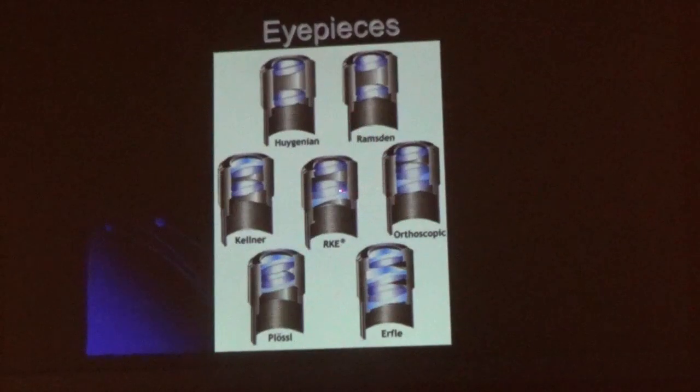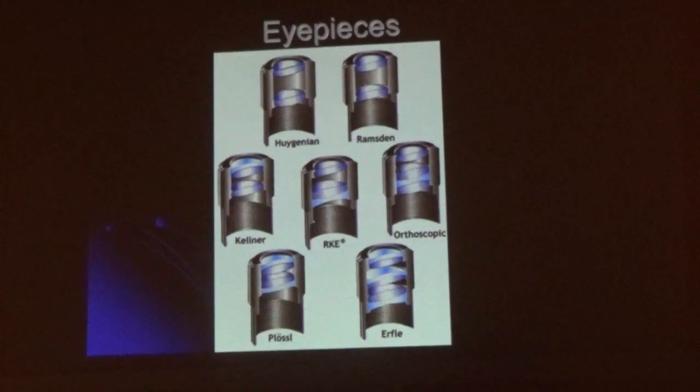There's all kinds of different types you can see. Mine are apostles, which is this type. And some of these guys, like these Irvins, can go for $1,000 a piece. What the eyepieces do is they take your focusing light and flatten it out so your eye can see it. The better and more expensive the eyepiece, the better image you get.